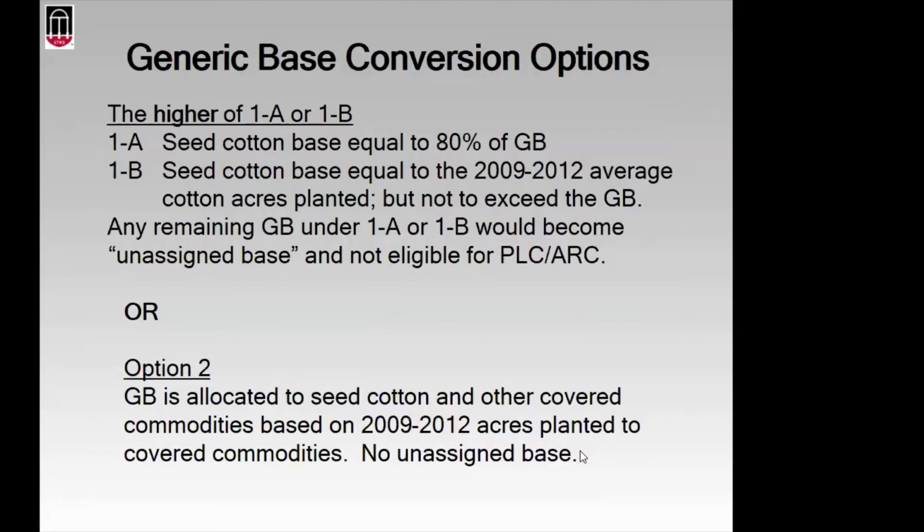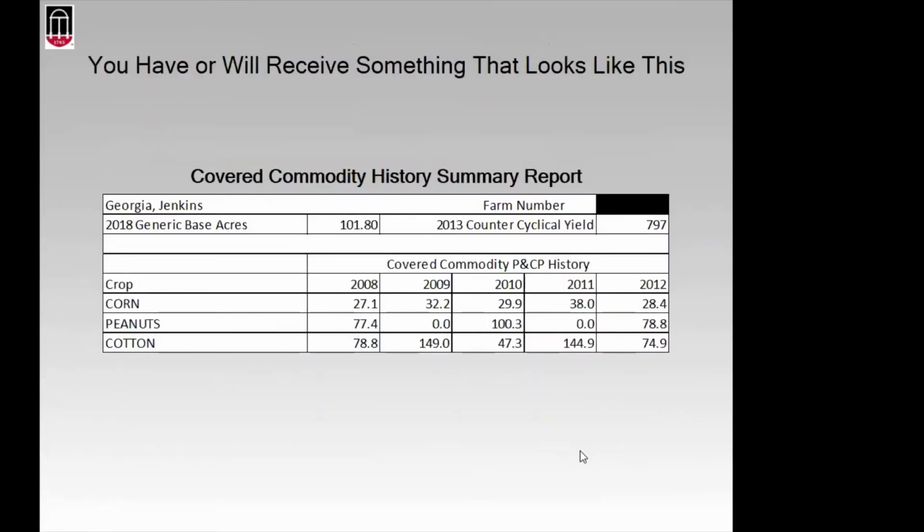Whether you go with option 1 or 2 or not, again, would depend on what you expect the prices and payments to be. And we're going to talk about that. So, you know, how do you make the decision? You've got to kind of think about where you expect prices to go, what you expect payments to be, and that sort of thing. And I'm going to walk you through some numbers. All right.